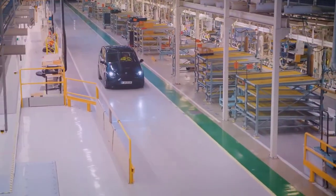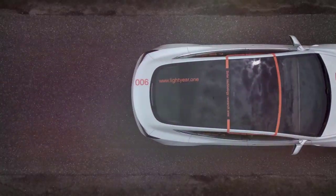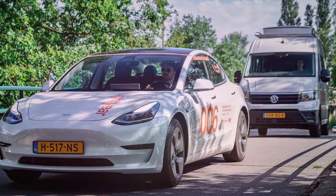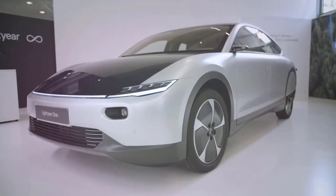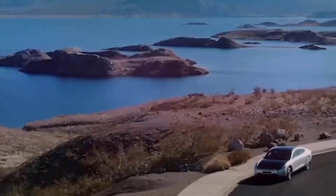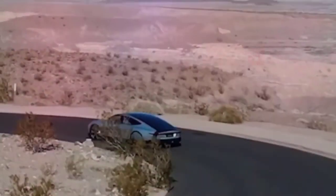The company has equipped its solar technology onto a Volkswagen Crafter LCV and seamlessly integrated a solar roof onto a Tesla Model 3. Numbered 005 and 006, as they are called respectively, these two research vehicles are the latest development in a series of platforms of Lightyear's technology and design choices. The vehicles can be seen driving around in the surroundings of Lightyear's headquarters, located in the city of Helmond in the Netherlands.